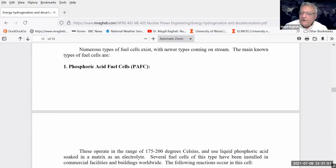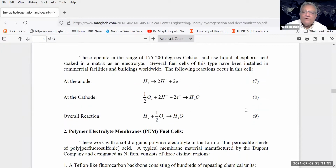You may like to read more about it. Most of them have the same half reactions, one at the anode and one at the cathode, where the electrons really become free to move into an external circuit.